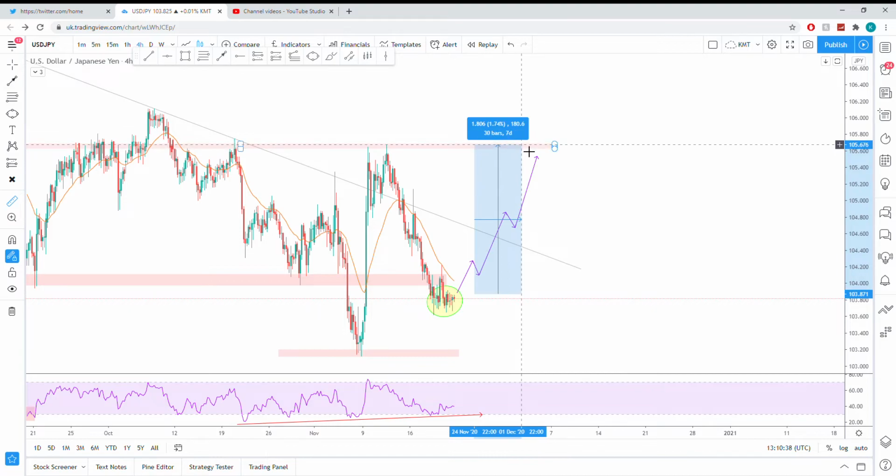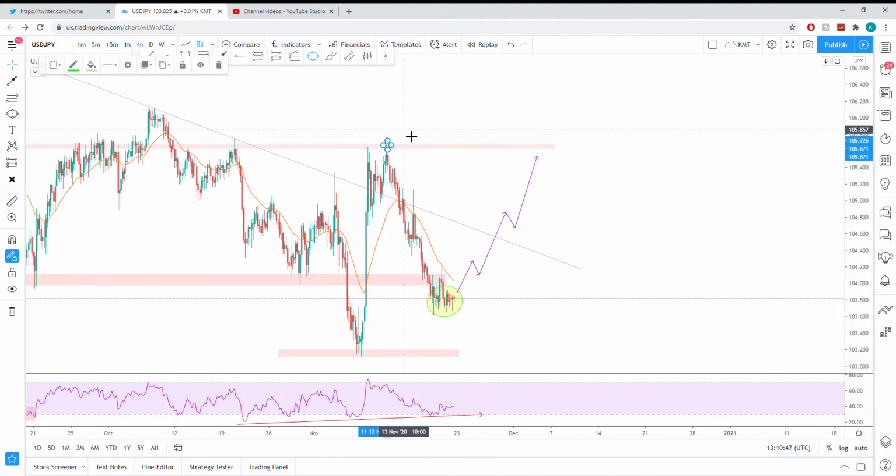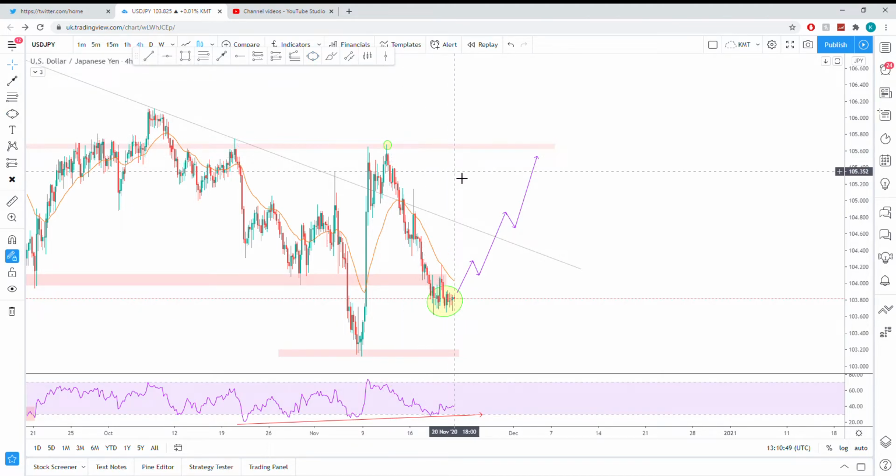So a good 200 pips, and I want to see price take out 105.6, so take out this high and progressively move a lot higher than this. That's where I personally am anticipating the move.